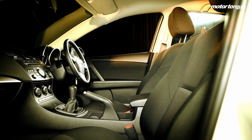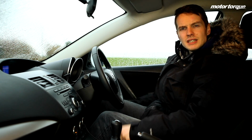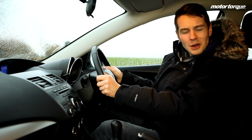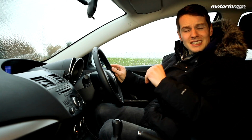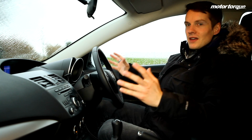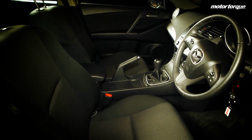Inside, the Mazda3 is quite a comfortable place to be. There's plenty of adjustment in the steering wheel and the driver's seat, so you shouldn't find it that difficult to get comfortable on a long journey. And it's nice to see that the interior meets the standards of the exterior design, with the bold lines and curvature flowing throughout the cockpit. It's quite reminiscent of a Honda Civic, it's quite space age.